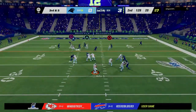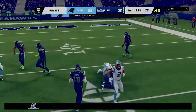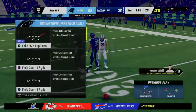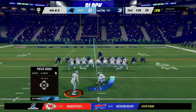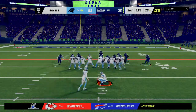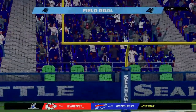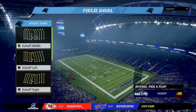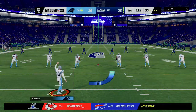They'll look to throw. And that is incomplete. Oh, he had a defender right there with him to force that to the ground. And 4th down now coming up. Gonzalez's kick is good, and that will tie us at 3-3. So in the end, they had the ball for 10 plays, but the drive gets them 3, not 6.